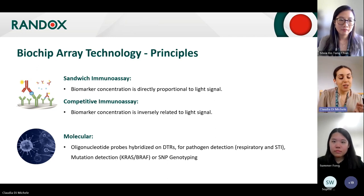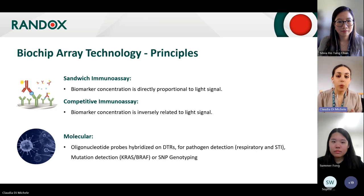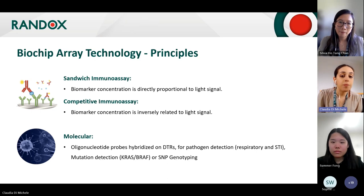More recently, Randox has created molecular-based arrays, where we're not hybridizing an antibody at each DTR, but we're actually hybridizing a certain oligonucleotide sequence. And this allows us to detect an array of pathogens and co-infections in biological samples. It allows us to detect mutations in genes of interest or genotype patients at a specific single nucleotide polymorphism level.